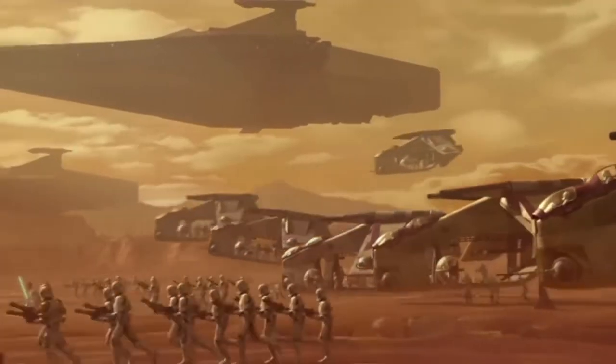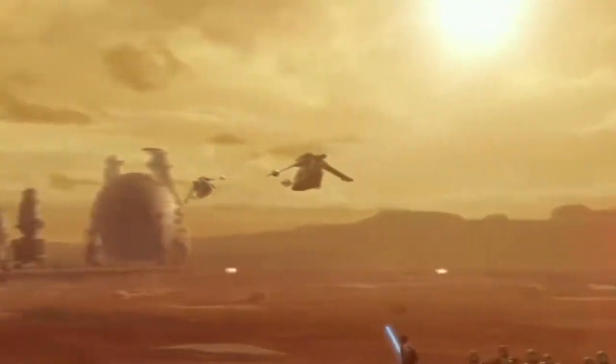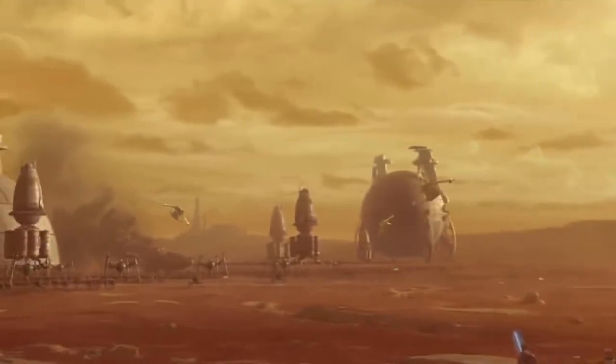With a large number of Republic forces on the planet, they immediately began pushing toward their primary objective, which at that time were the landed Trade Federation Lucrehulk-class core ships. Many of these were landed in a small cluster. This cluster was across the plains from where the Republic forces had landed.